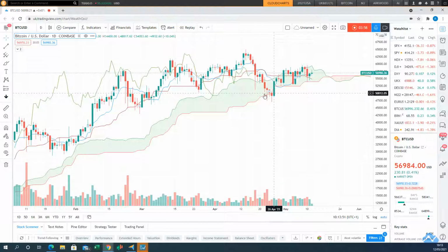These are often support zones to swing trade these pullbacks in crypto.